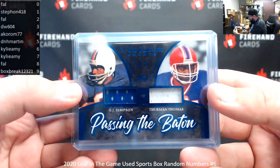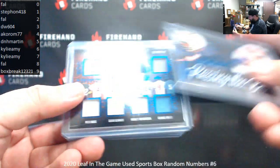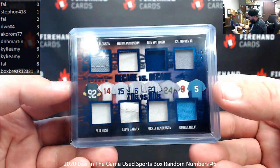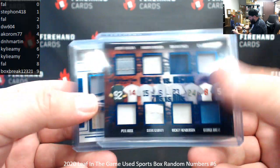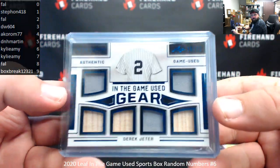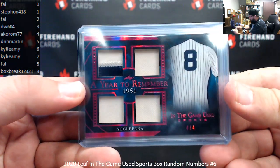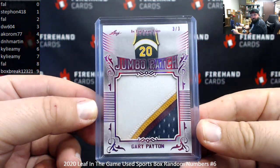Number 15 of 35, got a blue foil Passing the Baton, dual relic, O.J. Simpson, Thurman Thomas. Decade versus Decade, 22 of 35, Reggie Jackson, Pete Rose, Dale Murphy, Steve Garvey, Don Mattingly, Rickey Henderson, Cal Ripken Jr., and George Brett. Number 30 of 35, in the Game Used Gear, Derek Jeter. Number 4 of 4, a Year to Remember, pink foil of Yogi Berra, quad relic, and a jumbo patch, 3 of 3, Gary Payton. All right, that's the break.